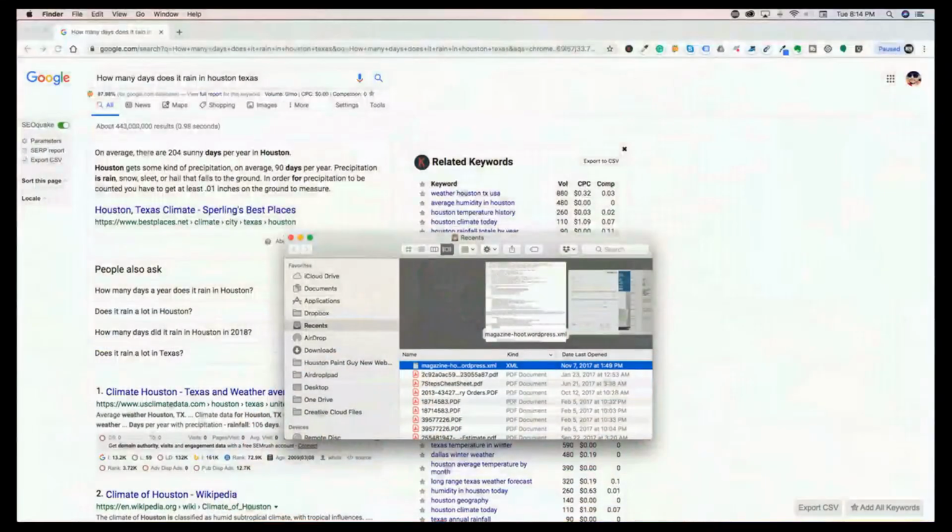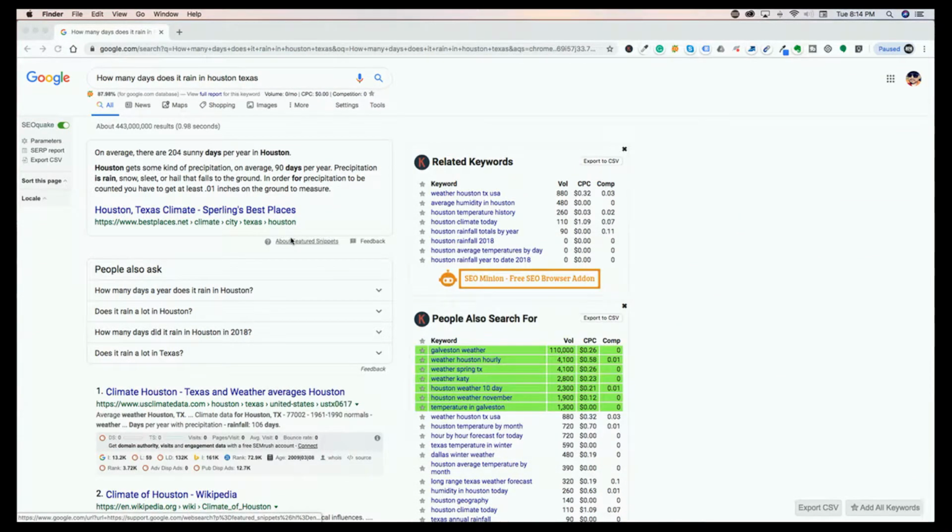So I want to show y'all just real quick. Man, my desktop is kind of funky. Oh, that's where it's at. Okay, I was looking at the Finder. Sorry guys, I need to fix this. So I'm gonna show y'all real quick something that could possibly help y'all.